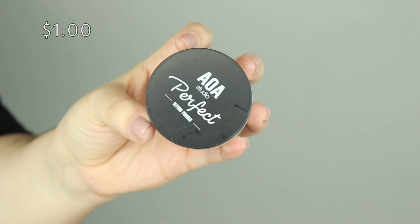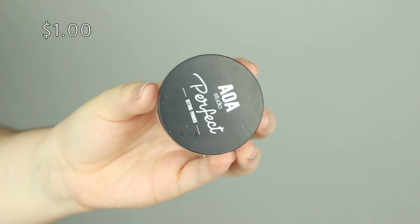Okay, now we're gonna be going in with setting powder, and I'm gonna be using the Aoa Perfect Setting Powder in the Matte Translucent shade. And what I'm gonna do, I think, is first set my under eyes with a brush and then go back in and bake it with my sponge.